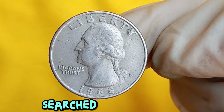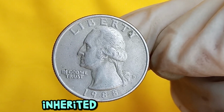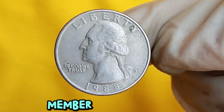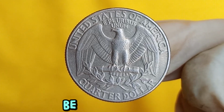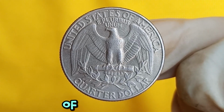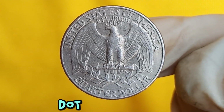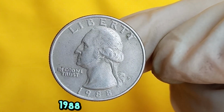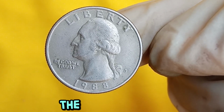If you have ever searched through your pocket change, opened an old jar of coins, or inherited a small collection from a family member, there is always a thrilling possibility that a rare and valuable coin might be hiding among them, and the 1988D Liberty quarter dollar is one of those coins that can turn an ordinary moment into an extraordinary discovery.